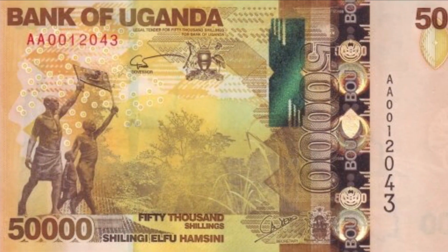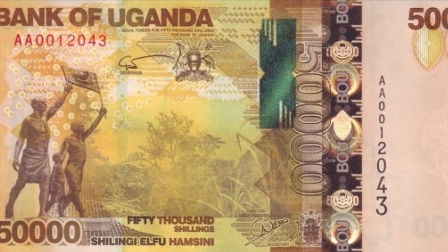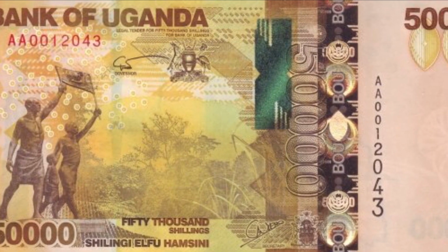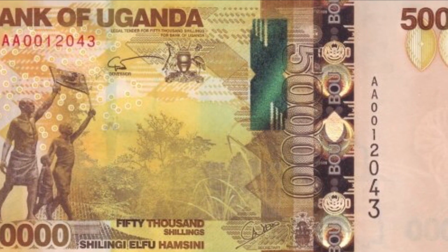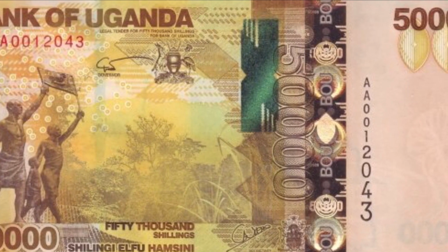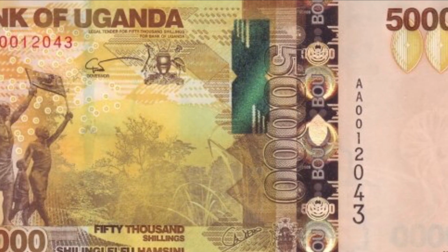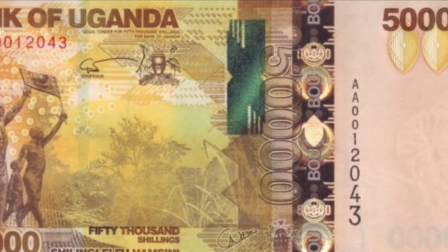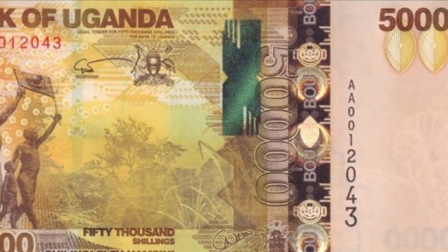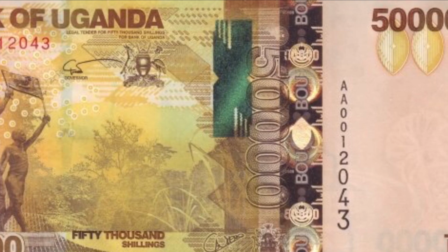The enticing appearance of this note stole the hearts of the IBNS, as this was the first note to ever be voted on by all of the organization's members rather than by just the committee itself. The front finally expresses the heart of Uganda, showing a man dressed in a Karimojong headdress and the map of Uganda which highlights the equator.